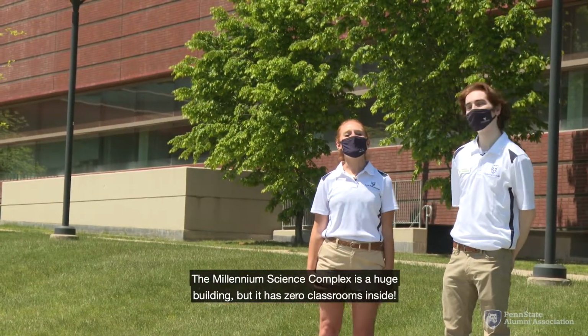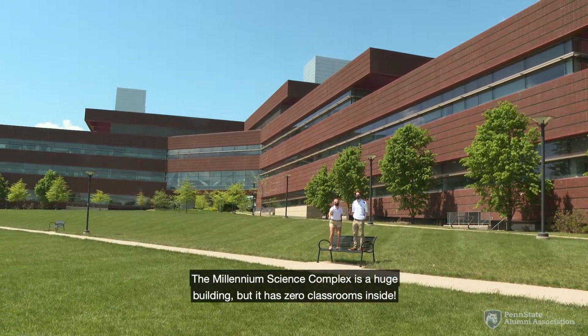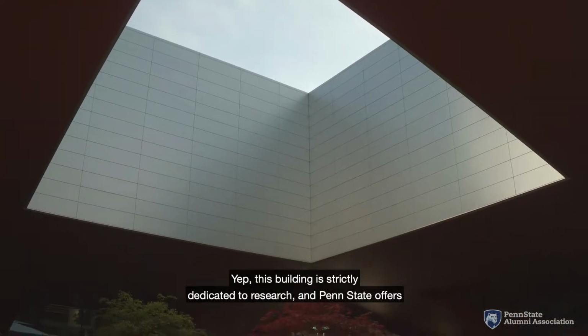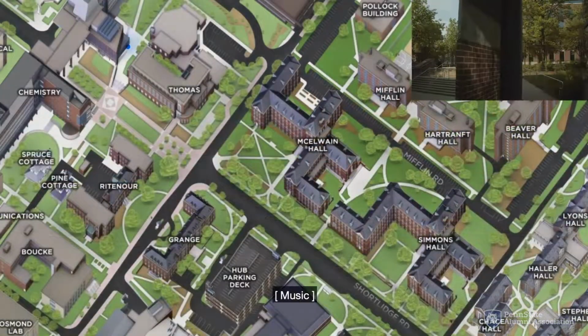The Millennium Science Complex is a huge building, but it has 0 classrooms inside. Yep, this building is strictly dedicated to research, and Penn State offers over 3,000 research programs just within the Eberly College of Science.